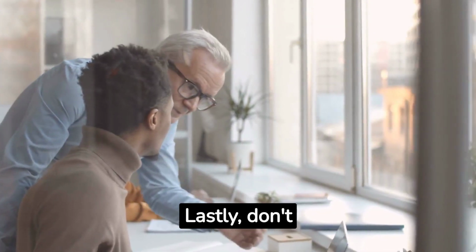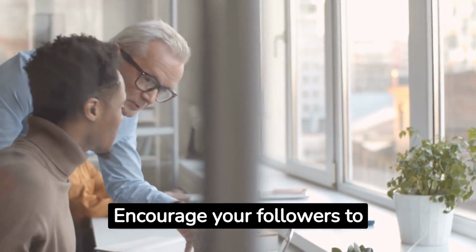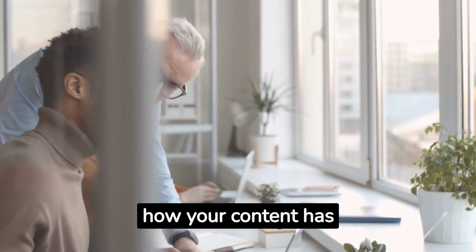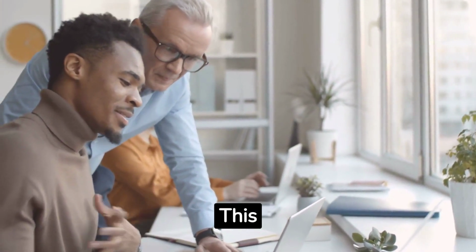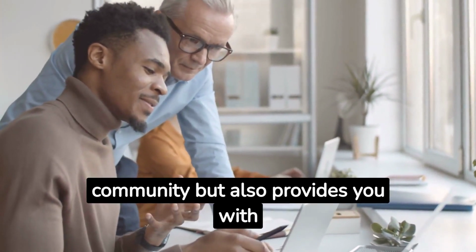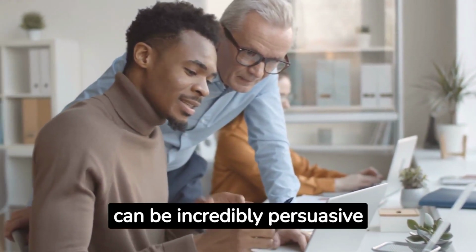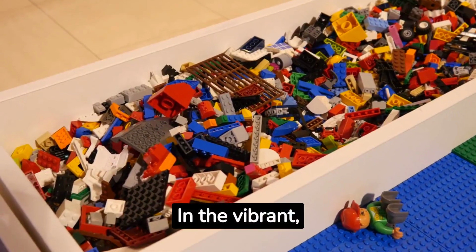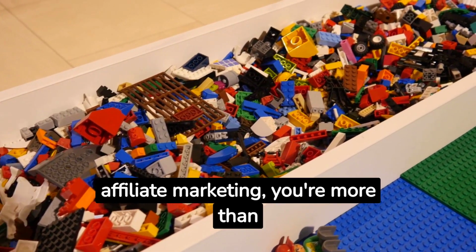Lastly, don't underestimate the value of feedback from your community. Encourage your followers to share their Lego stories and how your content has influenced their Lego adventures. This feedback not only fosters community, but also provides you with authentic testimonials that can be incredibly persuasive to potential buyers.